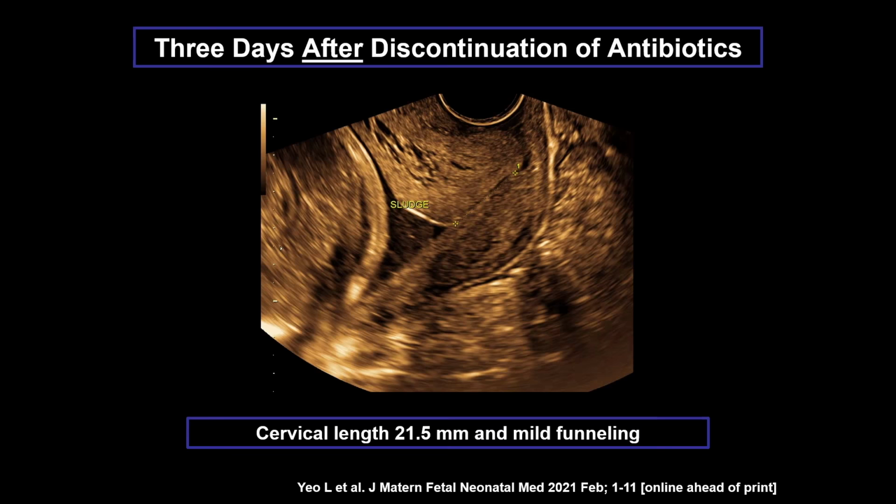3 days after discontinuation of antibiotics, transvaginal ultrasound performed at 23 and 6/7 weeks still demonstrated sludge as shown here. However, the cervical length was surprisingly longer at 21.5 millimeters with mild funneling present. The membranes were also no longer visualized bulging through the external os.